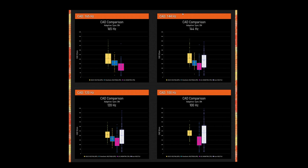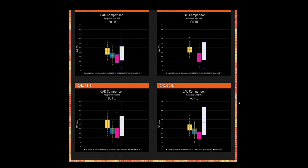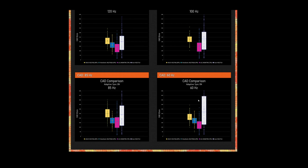At 144 Hz, the Acer has a slightly lower average and median than the Asus, but it has the widest IQR. The XG270QG is showing the benefits of a true G-Sync module. At 120 Hz and 100 Hz, the Acer spread keeps getting worse. And at 85 Hz, and especially at 60 Hz, the KG271U is an embarrassment for Acer.